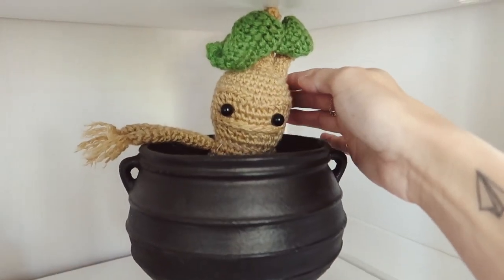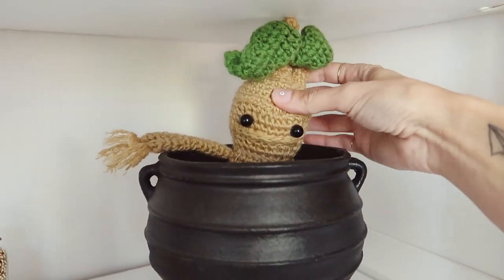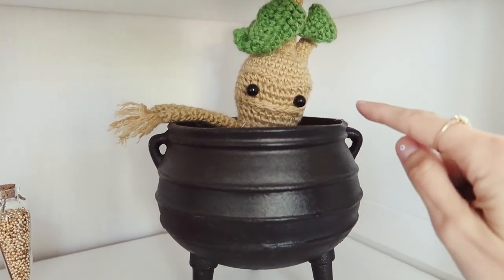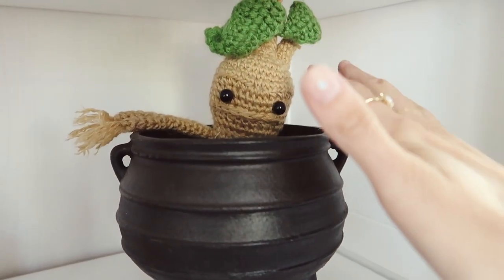This was made by my friend Mr. Malkins over on Instagram. He also has his little Etsy shop. Again, going to link him down below. But yeah, he makes a lot of amazing things. He actually makes amazing Weasley sweaters. I've worn it for a video and I had so many people asking me about it. It's the same guy that makes the sweater makes this. He also makes a bunch of other amazing things.